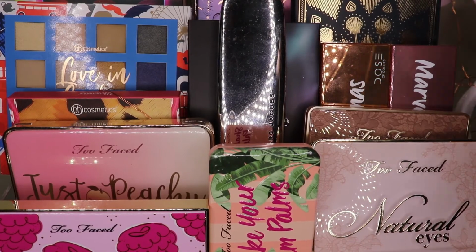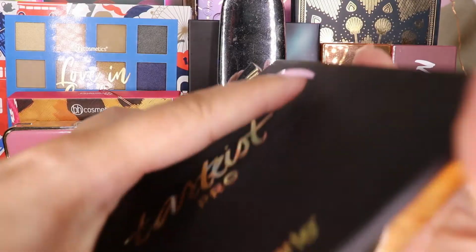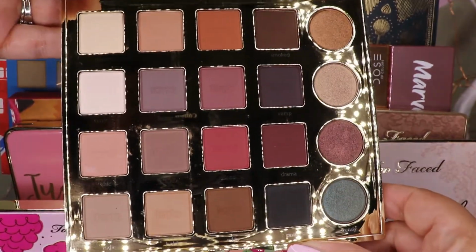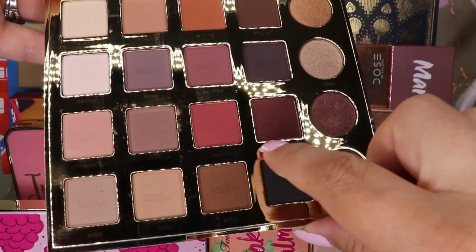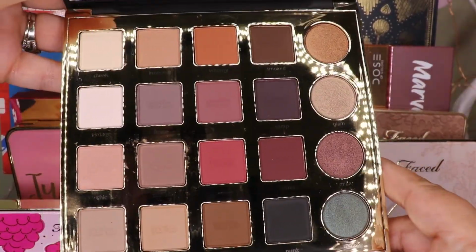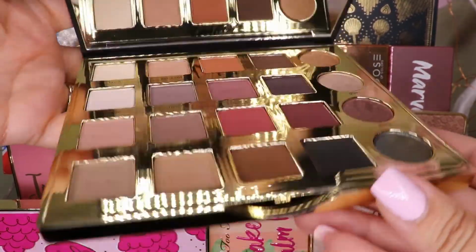And then I'm going to pull the Tartist Pro. That's what that one looks like. So pretty. I'm excited to try these kind of berry, cranberry type shades. And since we'll be heading into September, it's probably going to be good for fall, so.